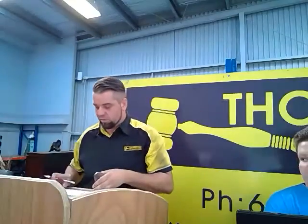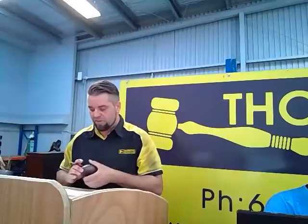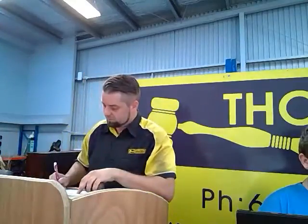5171. Lot 27. Raven Contractors window washer, microfiber sleeve head. There's 3 of them. We've got 10 on the net. At 10, looking for 15. It's only another 5. We're at 10 on the net. Are you sure? We're all done. 10.